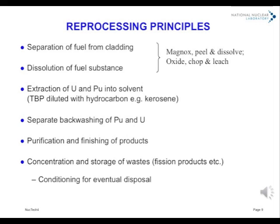The separation from cladding differs according to the type of fuel. Magnox, a thick uranium metal bar encased in a relatively soft magnesium alloy, is rammed through a die to peel off the alloy, which is discarded as intermediate level solid waste, rather than itself going into solution with the uranium and eventually adding to the high level inventory.